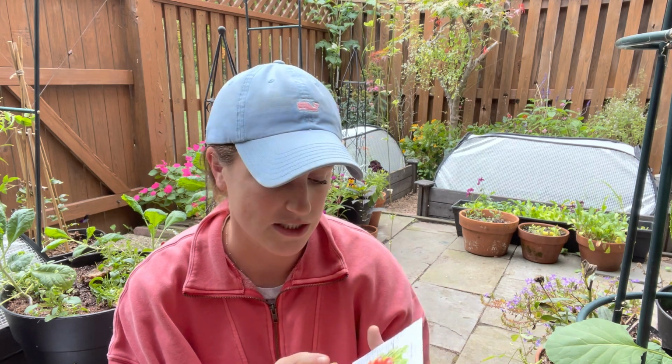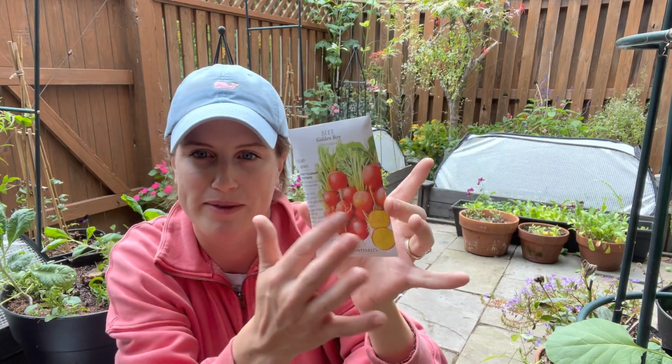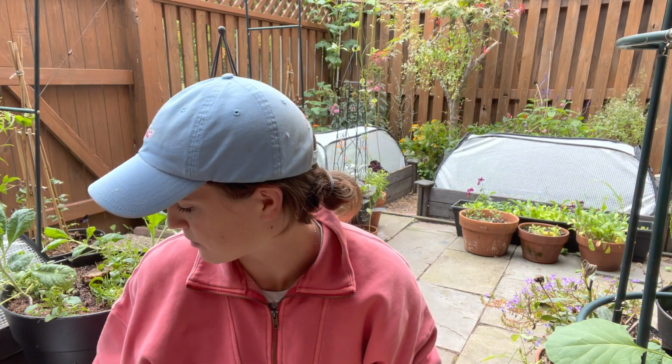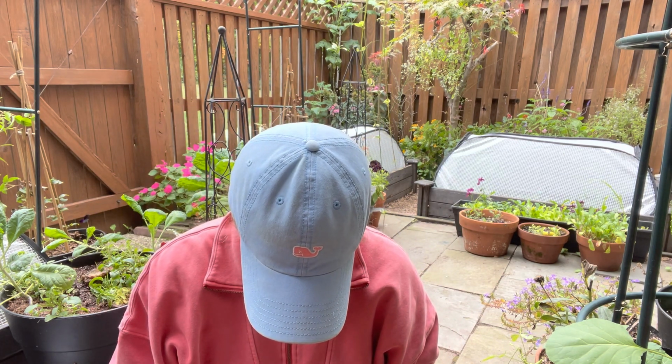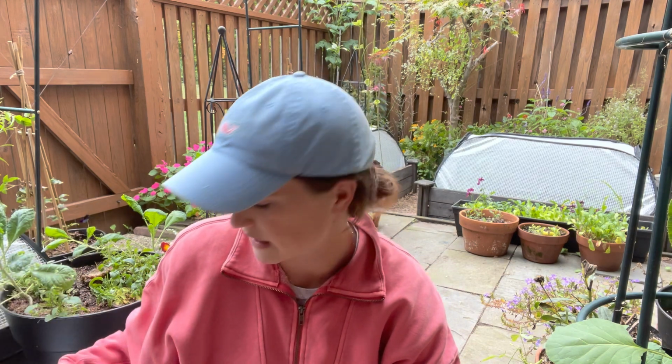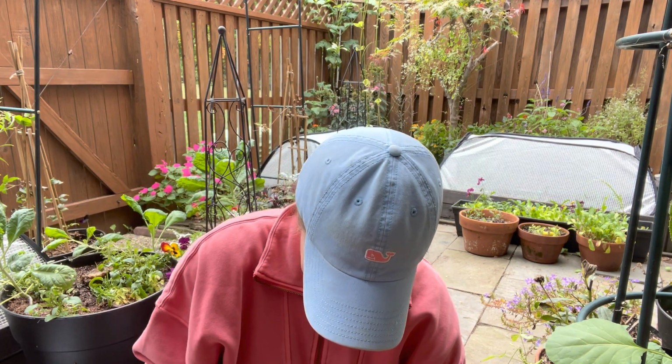I started a few beets this year. I've had a little bit of a hard time with the pests getting to them, so I thought I would grab some more beet seeds, try to start some more beets for the fall. And this is a Golden Boy beet. I just thought it'd be fun to do something that looked a little different. And the color is really pretty, and maybe a little bit less messy than those really red beets. And let's see, one more lettuce that I ordered was a salad bowl blend, again just to have another fun mix. I thought it'd be fun to just throw some of these seeds into containers.